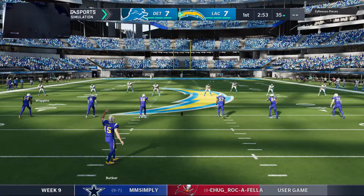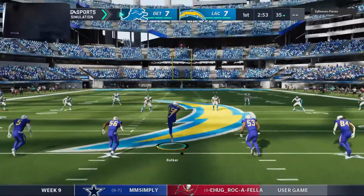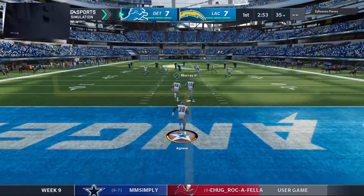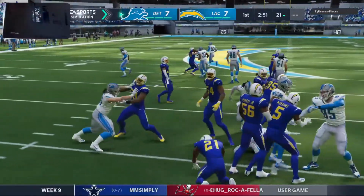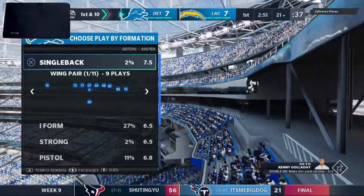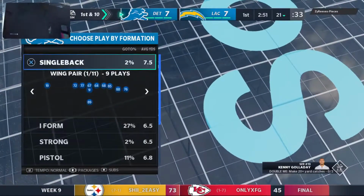Buckner is set to kick off. So all even at 7 now as they kick it away. Taken about 7 yards deep, and he'll be dropped at the 21-yard line. So bringing it out of the end zone proves not a good decision. Loses him about 4 yards at their own 21-yard line.